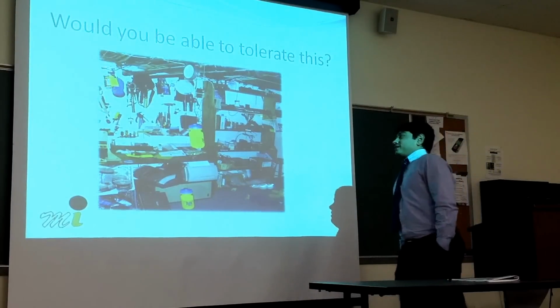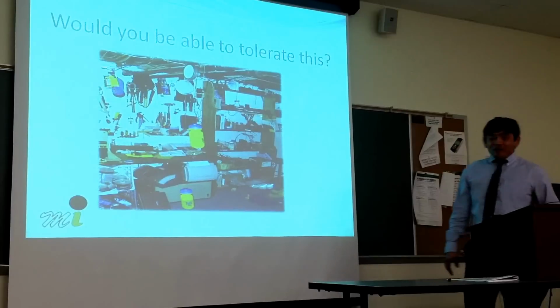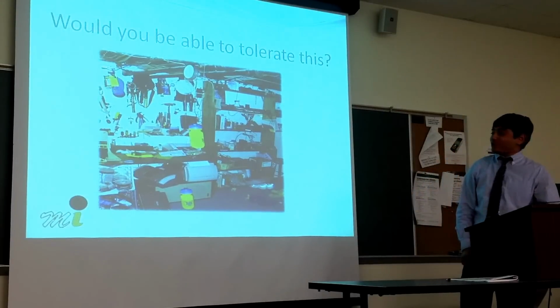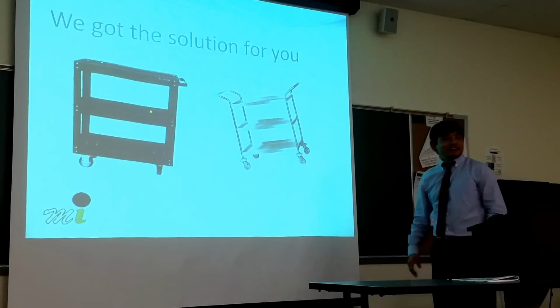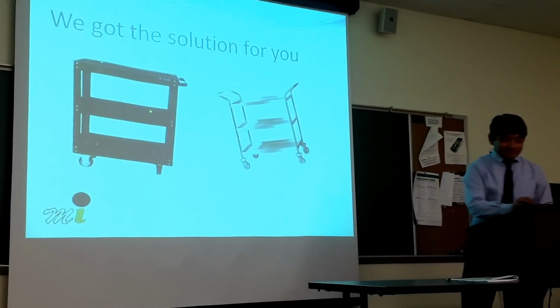Would you like to see your garage like this, like matched up? No, right? Obviously. Makwel Industries has the product for you. Just buy this tool trolley and you can put your tools in that. Your garage will be clean.